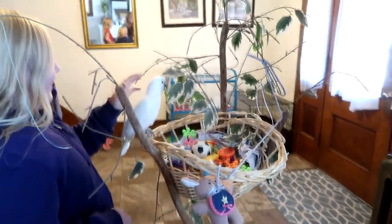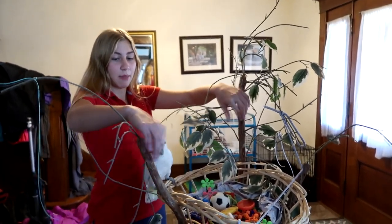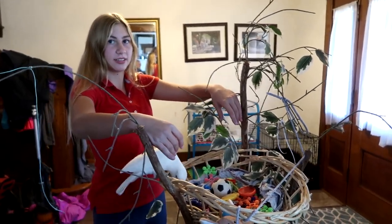I want this to be like his perch. I'm gonna put a big perch across here with the help of Sam. Sam, you're helping me. That's so easy. Stick a stick here. Yeah, and I have lots of sticks. Make it as wide as here. And then it'll just stay on. So good for him.